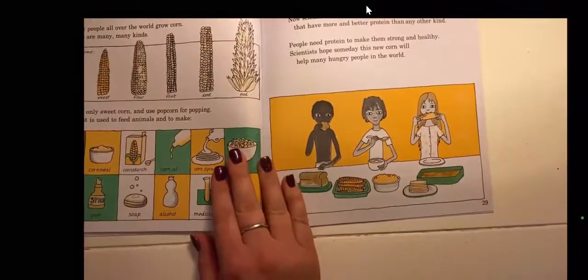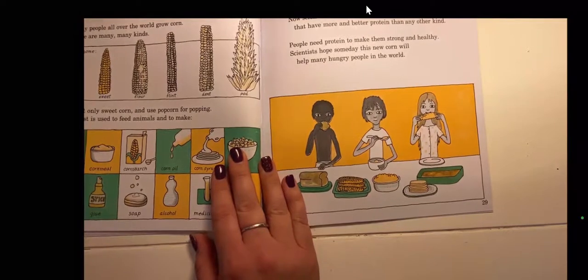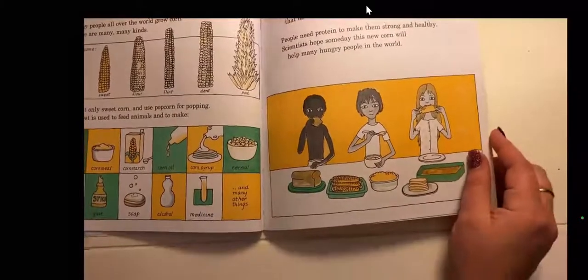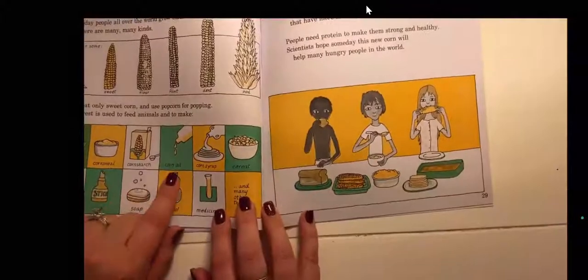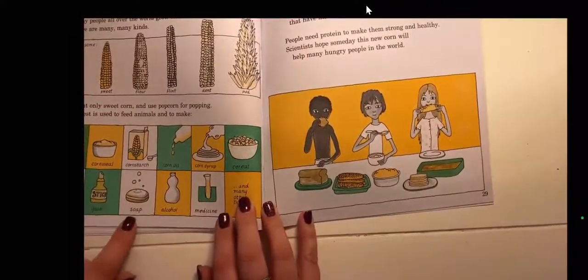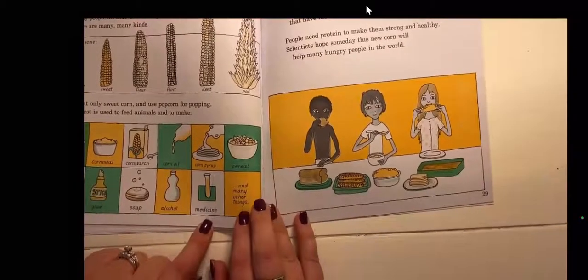Today, people all over the world grow corn. There are many, many kinds: popped, sweet, flour, flint, dent, pod. We eat only sweet corn and use popped for popping. The rest is used for feeding animals and to make corn flour, cornmeal, cornstarch, corn oil, corn syrup, cereal, baby powder, glue, soap, alcohol, medicine, and many other things.